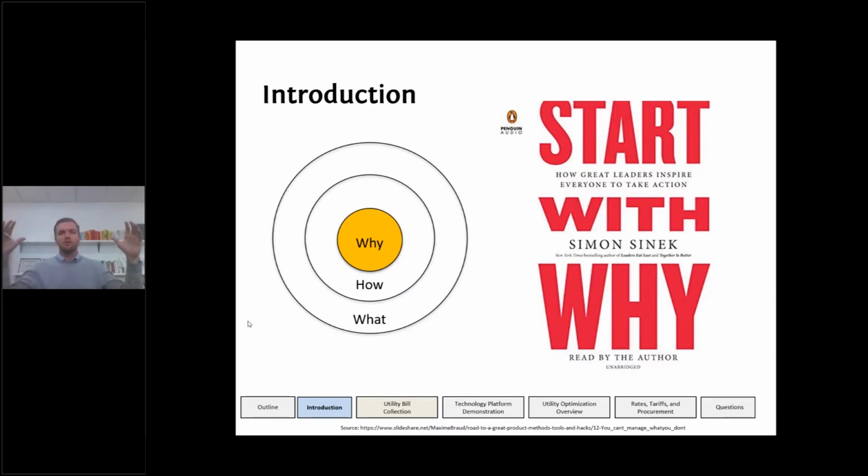And Simon in the book describes this golden circle of leadership and organizational motivation that at the most outer ring is answering the question, what do we do? And then as you move forward, how do we do it? And then at the center, the golden circle, why are we doing it? What is the bigger picture reason behind this project or this initiative?